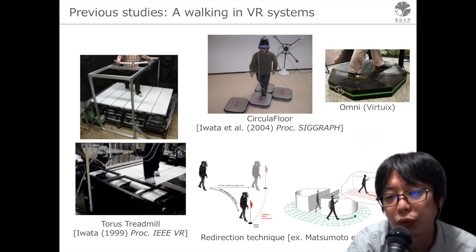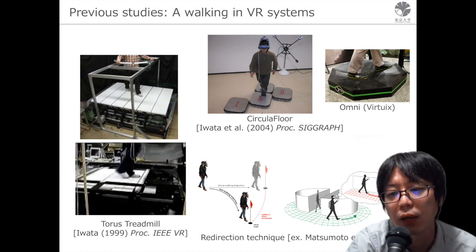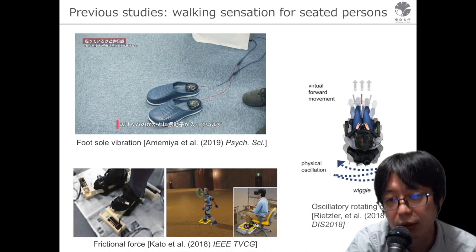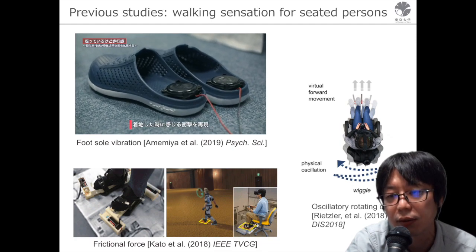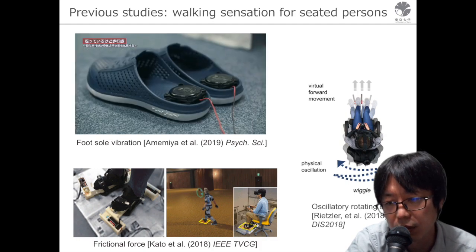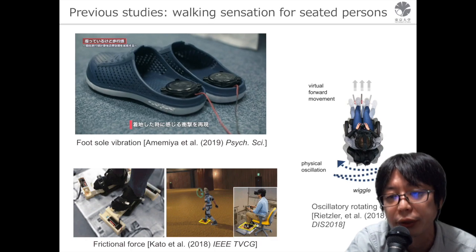Let me show you some previous studies to create a sensation of walking. A sensation of walking in VR was mainly created by locomotion devices for people who are actually doing a walking action. The studies have attempted to generate a sensation of walking using multisensory information in a passive state, that is, without body action. For example, some studies focus on mimicking haptic interaction between the sole and the ground during walking.